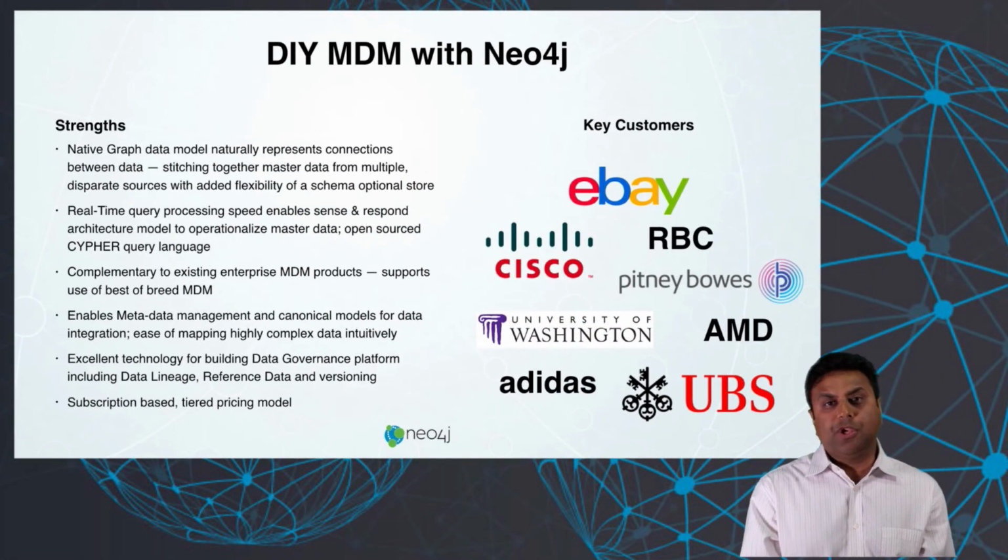So just to give you a sense of how you would use Neo4j in a master data management situation, you would do it more as a do-it-yourself play. The MDM world today is fragmented with multiple players, and each has their niche. So you have a lot of MDM players that focus on product MDM. You have a lot of MDM players who focus on customer MDM. And typically that's what I've seen with most large enterprises. They have multiple MDM products in-house.